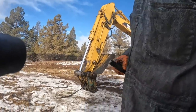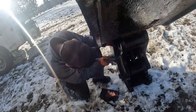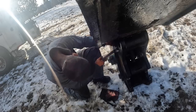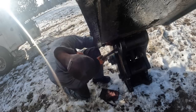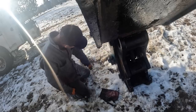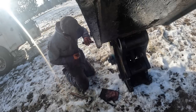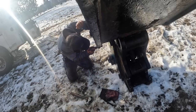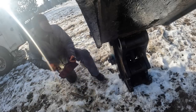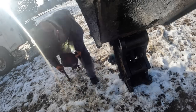Hmm. We got a punch. Okay, I think I'm gaining on her. Then the pin comes out and hits the piece they got welded on there, but am I past it far enough to where I can go on out with it? Okay. Man, that ain't gonna come out of there, you know that.